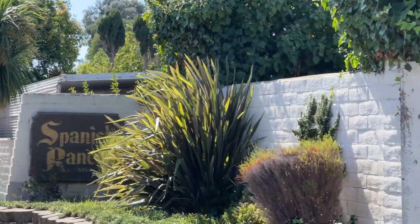This is the main clubhouse. I'll show you a clip of the pool. You got mobile homes throughout this area, and check out the vibes. All right, check it out.